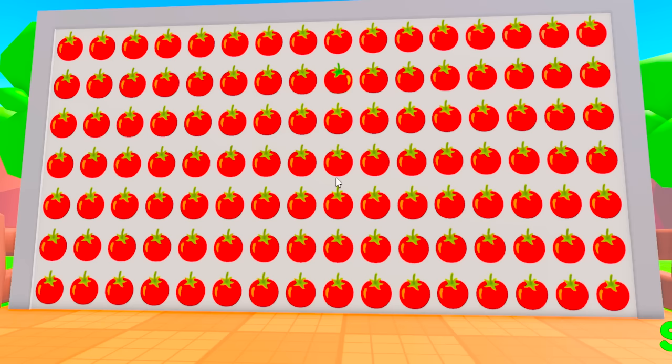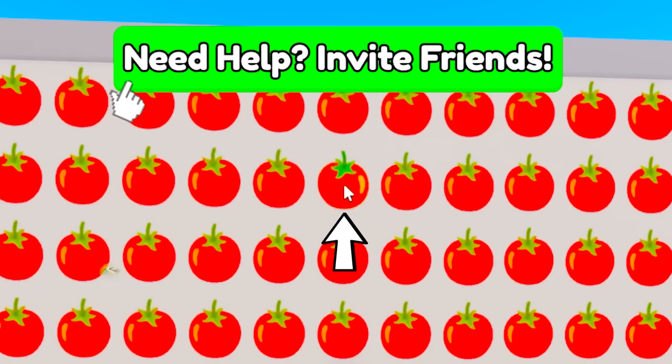But Snowy, we made it to stage 100. Tyler, all of these tomatoes look exactly the same. Except for that one. I found it.